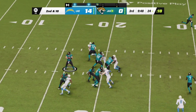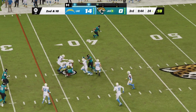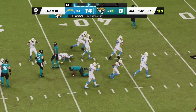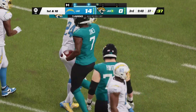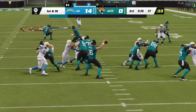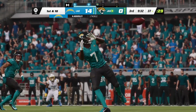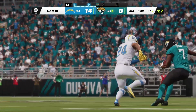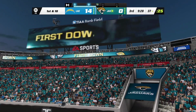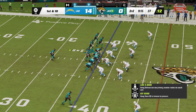Lawrence will throw. He'll get this one complete to Zay Jones. And he's taken down but able to slip across the 35. He was held without a catch in the first half, but he's got one here, and he also picks up a first down. Doesn't matter whether it's a zone coverage or man coverage, the drag route can be effective when it's run well. Line of scrimmage, the 37 on 1st and 10.